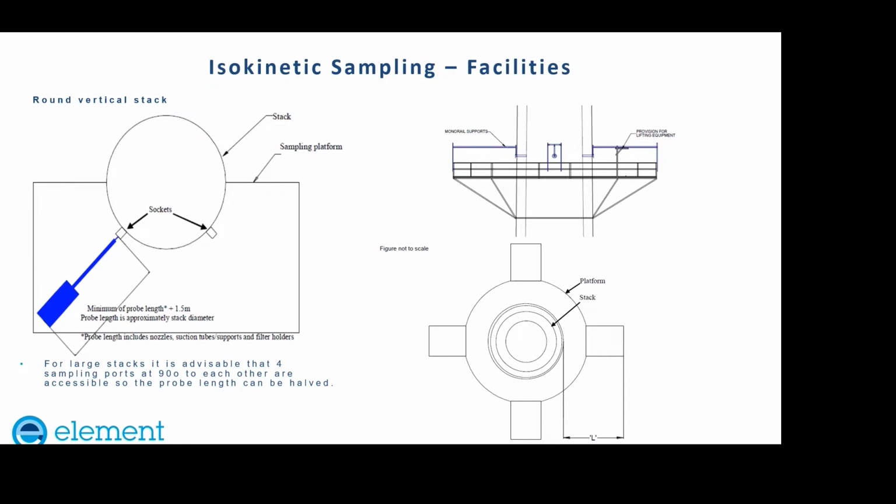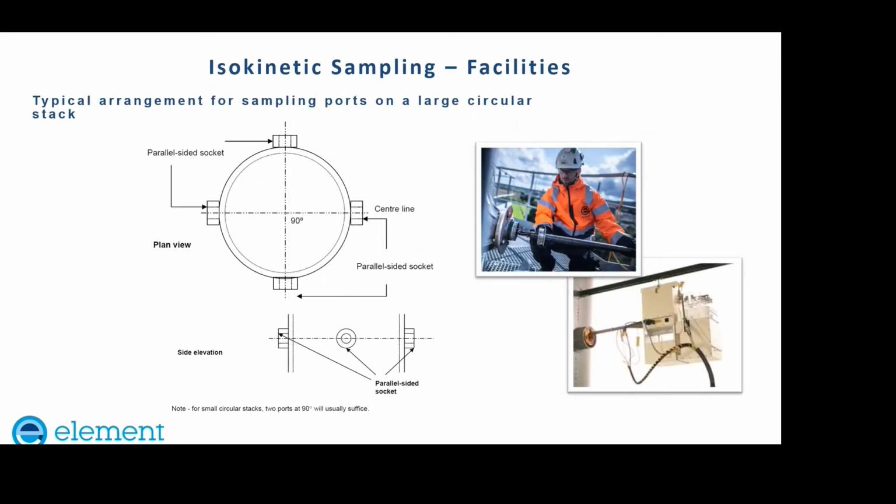And as we've said there, for larger stacks, it's advisable that 4 sampling ports are required so that we can do sampling at 90-degree angles, rather than have 2 sampling ports at 90, where we're having to use much larger probes to effectively traverse the whole diameter of the stack. Anything's possible, but these are all things that we need to take into consideration before we do this. Again, just another look at what we do, and you can actually see what we're doing there in practice.